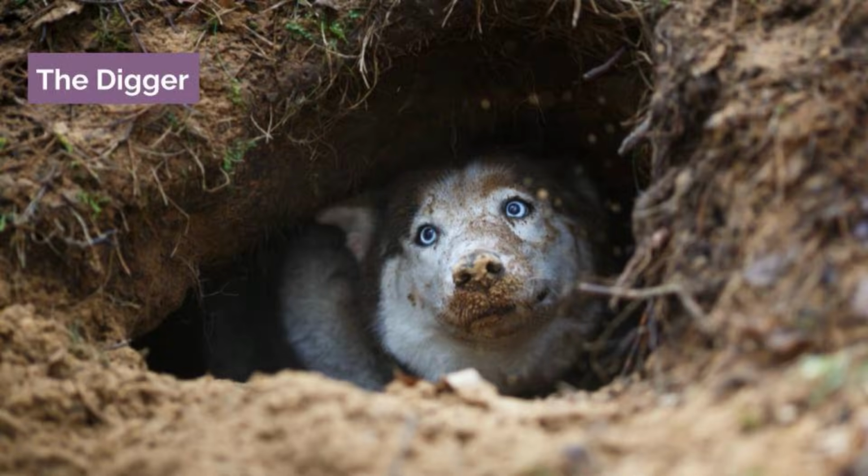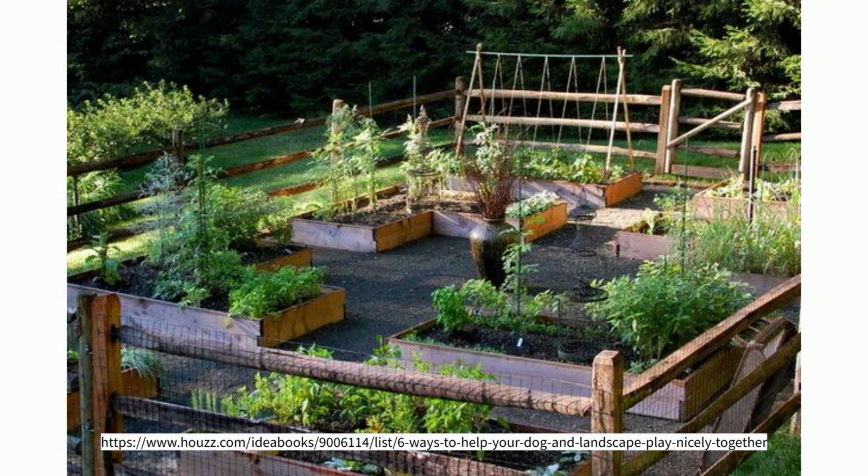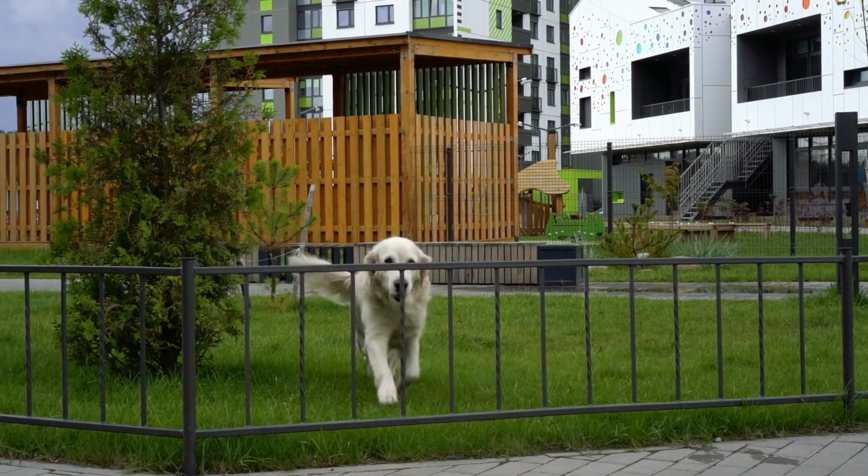Isn't this the funniest photo? I just love it. So the best option for diggers is fencing options that can keep your dog out or inside of an area. You can add a low or a high fence around an area you don't want your dog to dig in. This is a really good solution, especially for a vegetable garden. You can fence in your vegetable garden so that your dog stays out, or create a fenced-in area for your dog so that they're not digging up your vegetables. Just any kind of separation that you can create will really do wonders.